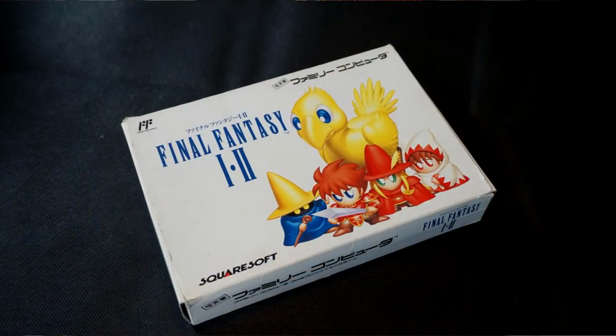And lastly, we have Final Fantasy 1 and 2 for the Famicom. I'd already owned this loose, but I didn't have it complete in a box. So when I saw this out there in Tokyo, I was like, heck yeah, I could finally pick this up. I had passed on it one time before, but I had a chance to go back and find it again, and here it is. Nice little white cart there, and the manual is with it. Nice.